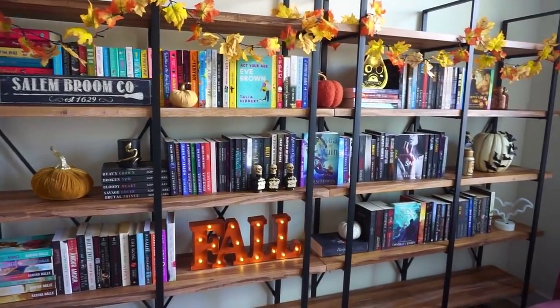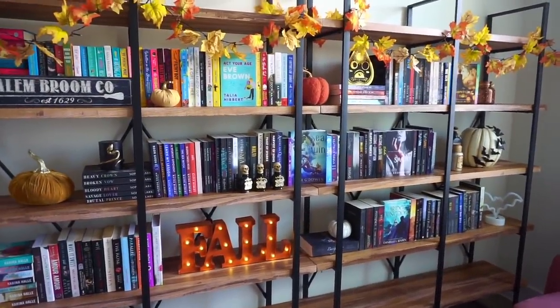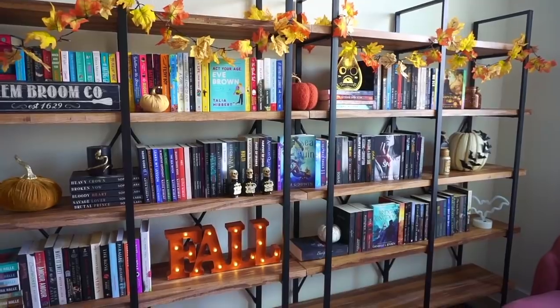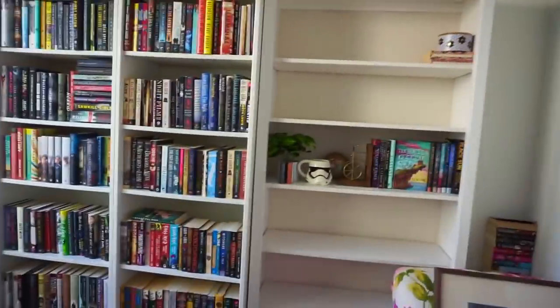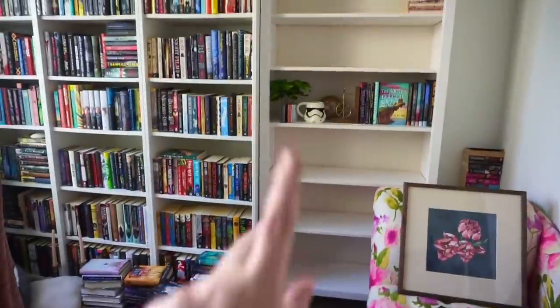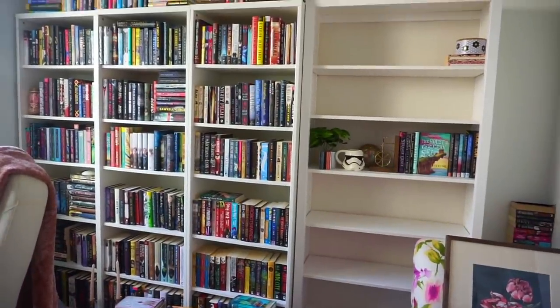I might do more decorating. I know that I have more fall and Halloween decorations somewhere. I just don't know where they are, but I think this is looking really good so far. So now I just need to tackle this shelf and readjust all of my books to fill out the space.